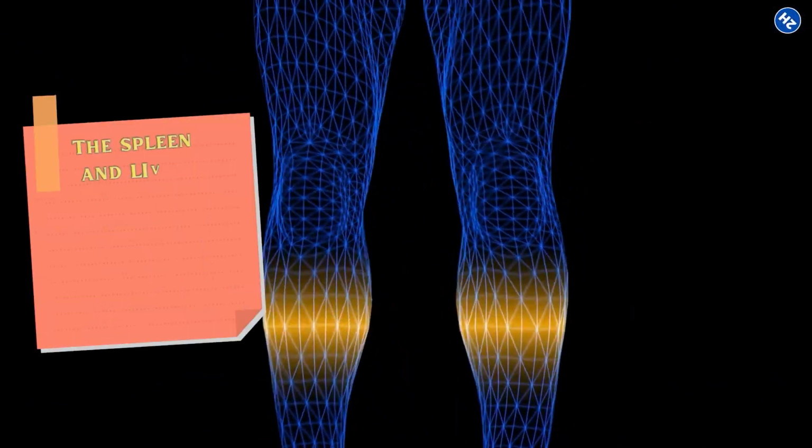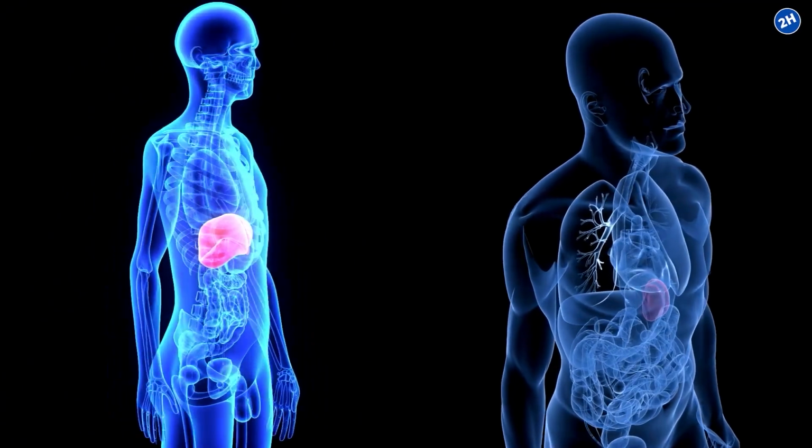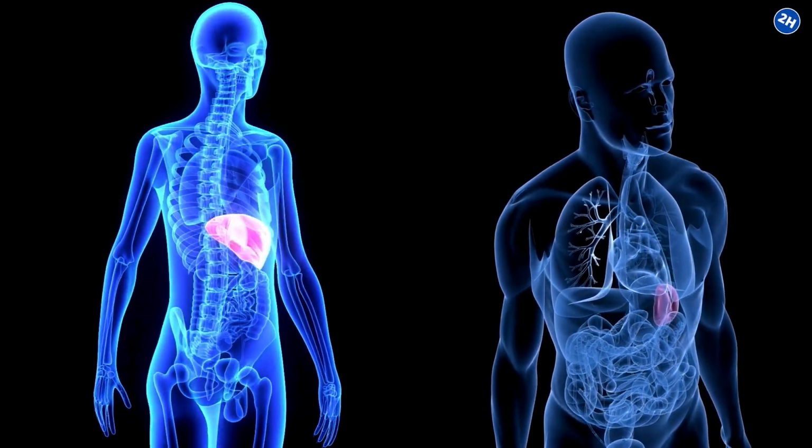The spleen and liver both play essential roles in cleansing the body. When they fail to function appropriately, the danger of infection escalates.